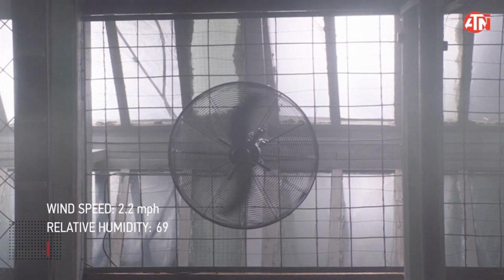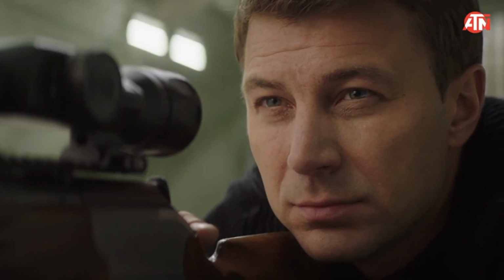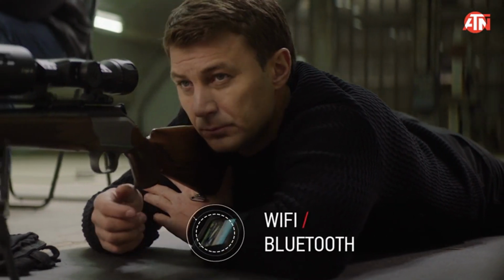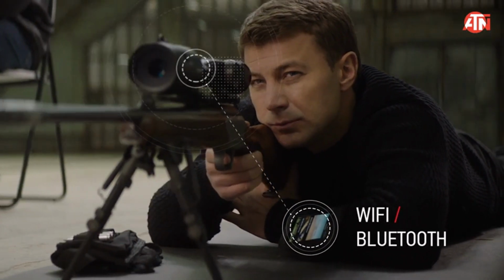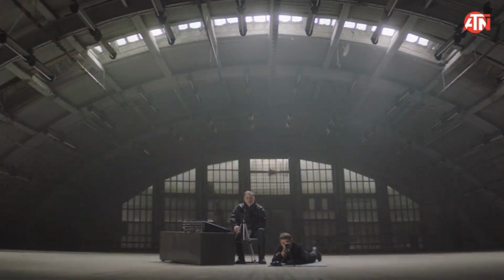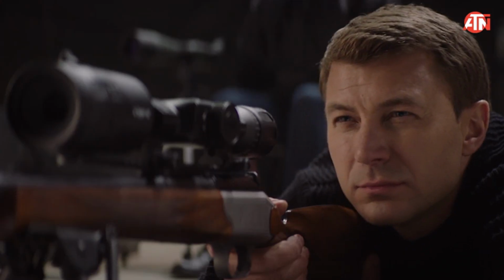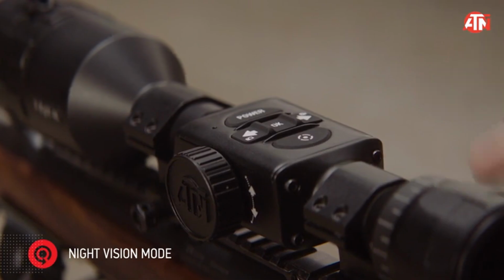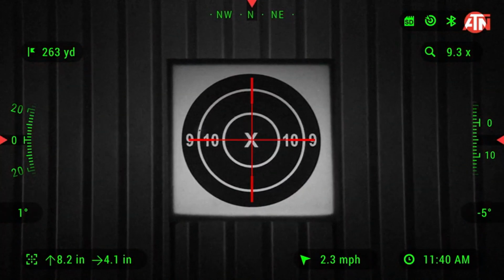Pros of thermal night vision. Works in total darkness, no ambient light needed. Thermal works even when there's no moon or starlight to help you out. Detects heat signatures. It's perfect for detecting animals, especially in thick cover. If an animal is warm, it'll show up like a bright spot against the cooler background. Long-range capabilities. Thermal can pick up heat signatures from a much greater distance, even when the animal is well hidden.